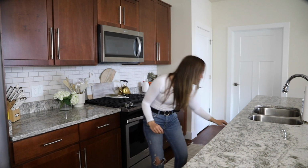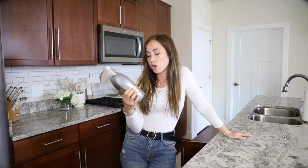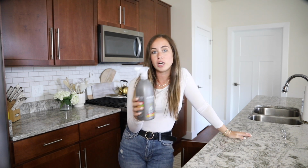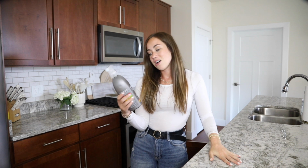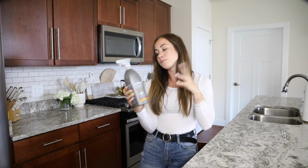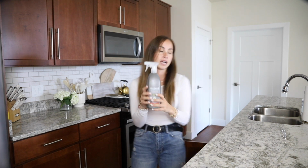So first up, we have Method Heavy Duty Degreaser, and this is by far the best countertop spray that I've been able to find. I just get it from Target, and it does an amazing job. I've tried a lot of countertop sprays that are just iffy, and this one is the one that I really, really like. And then I try to clean my counters daily if I'm like on top of things. But that is what I use for my countertop cleaner, and I highly recommend.